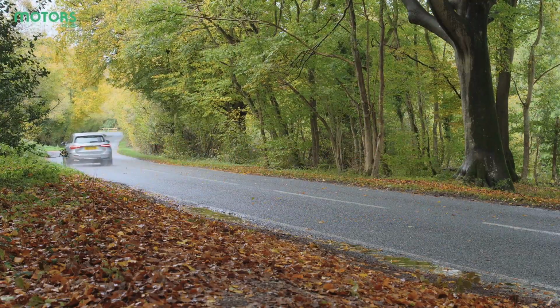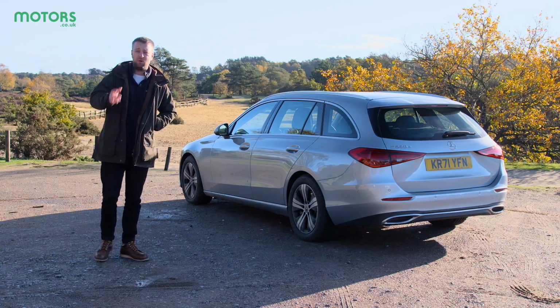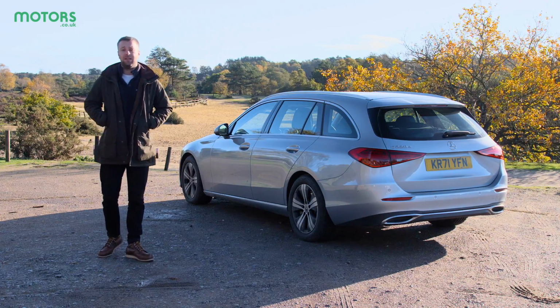The good thing about the C-Class is that if you aren't looking to buy a brand new one, then there are many generations to choose from, and all of them are on Motors.co.uk at the moment.